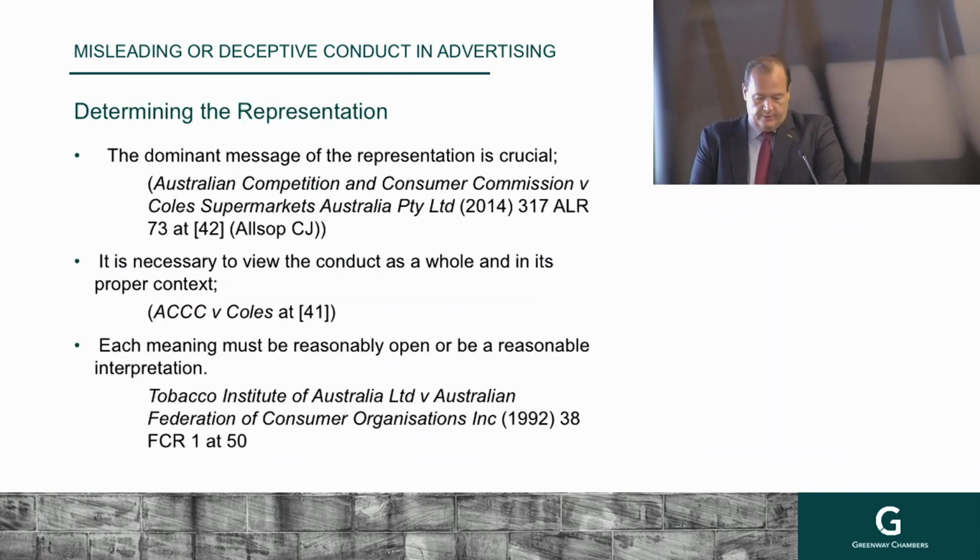So there are a number of principles which are all recited consistently in the authorities. And the first thing to do when considering whether an advertisement is misleading or deceptive or likely to mislead or deceive is to ascertain the dominant message of the material. It's also necessary to view the conduct as a whole and in the proper context. The question whether conduct is misleading or deceptive or likely to mislead or deceive is a question of fact that must be determined in light of the relevant surrounding factors.